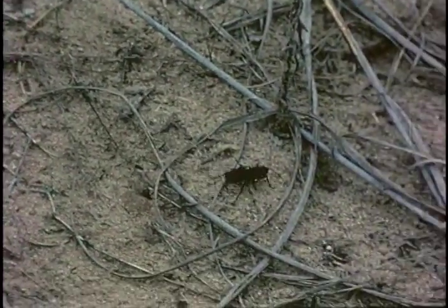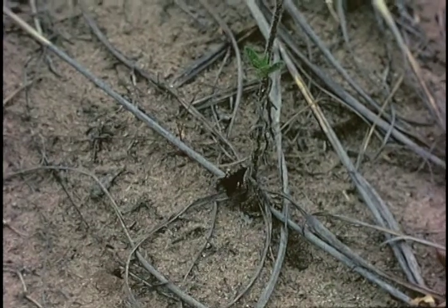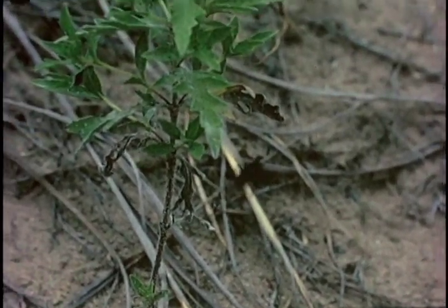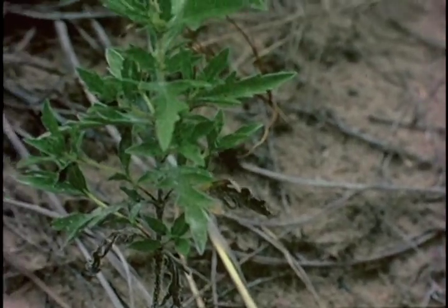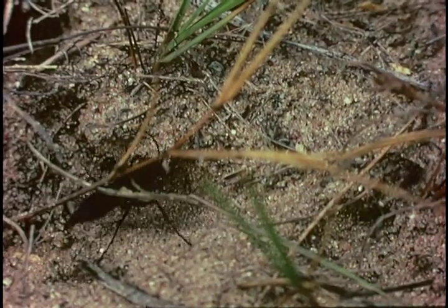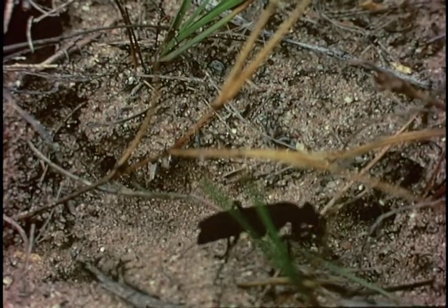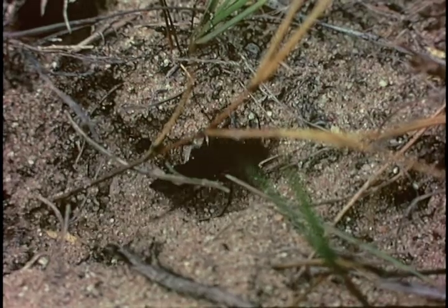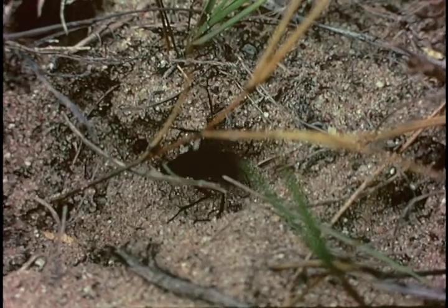I noticed at one time a black hunting wasp crawling around not too far from the spider's hole, and I followed it for a ways. It began digging in the sand. I watched it for some little time, and it burrowed down into the sand several inches deep. Actually opened up a little chamber at the bottom. Then it went away hunting.